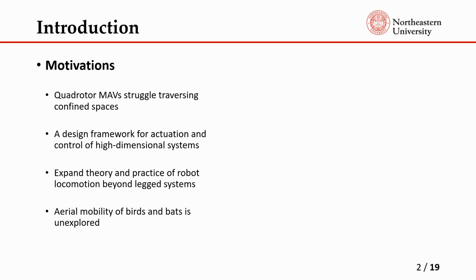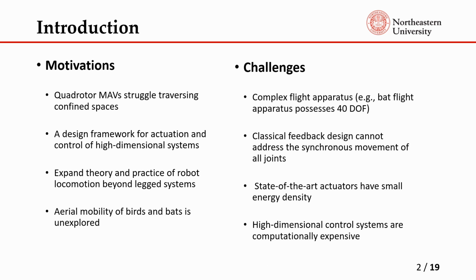The contribution of micro-aerial vehicles to monitoring and inspecting confined spaces has remained very limited. Our primary objective is to create a design framework for the design and control of aerial robots, inspired by birds and bats for their energy efficiency and agility. However, there are challenges. Such complex locomotion styles involve highly articulated joint mechanisms. For instance, bats can mobilize as many as 40 joints during a single wing beat. Additionally, such lightweight platforms leave little room for high-density actuation and computational power.